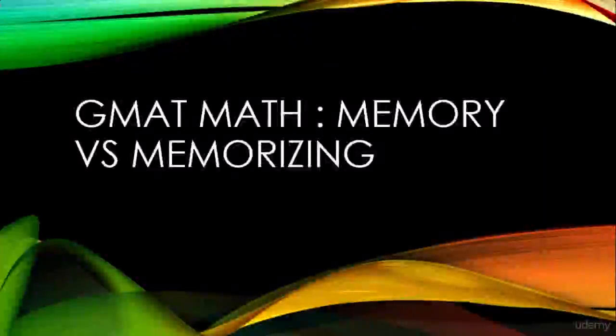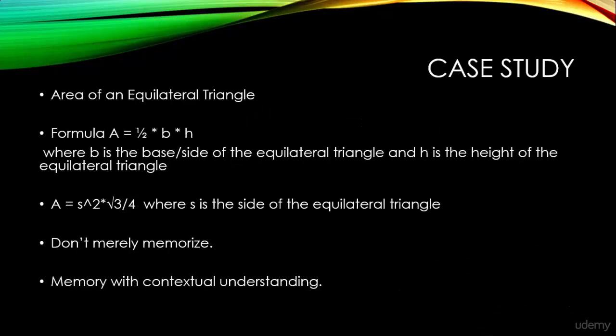Memory versus memorizing. Let us look at the case study of the area of an equilateral triangle. The fact is, on the GMAT math section, you are likely to find questions about the area of an equilateral triangle, and it would be efficient if you knew the formula. The formula is A equals half into base into height, where b is the base or side of the equilateral triangle and h is the height of the equilateral triangle. This is a very familiar formula.